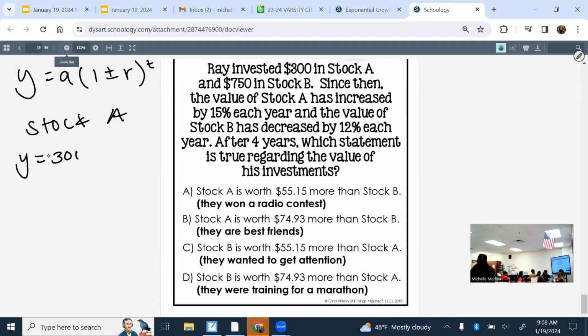300, my initial amount. Then it's going to be 1, and then are we going to use the plus or the minus, table 2? The plus, because it says stock A increased by 15%. You have to put that as a decimal. So table 3, what's 15% as a decimal?